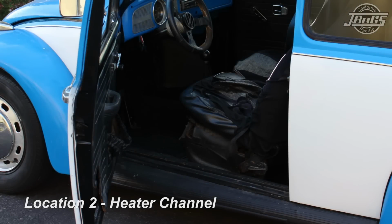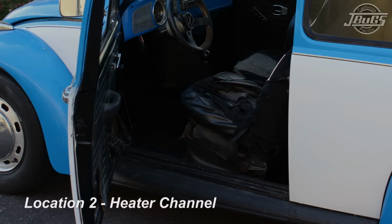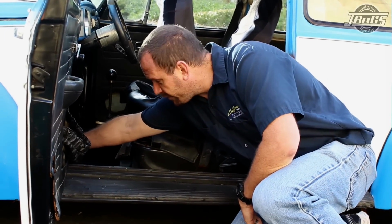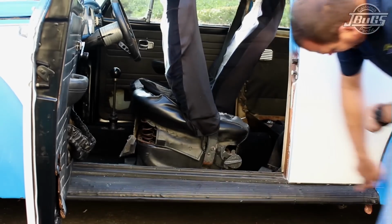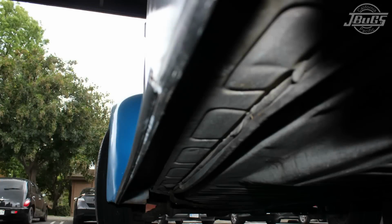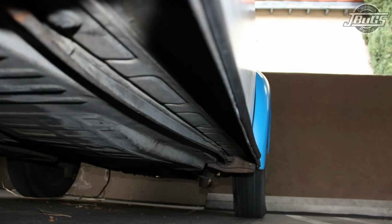Key portion to look at for rust on a Volkswagen Beetle is the heater channel. The heater channel literally goes from the very front of the car, all the way up to the front frame head, all the way back to the rear quarter panel. It's a structural piece of the body. That's at the bottom of the car, next to all the water and everything else that over the years gets inside the body and is going to sit down here and rust. If it's rusted, it can be bad. It's a lot of work to replace, but not the end of the world for the right project.